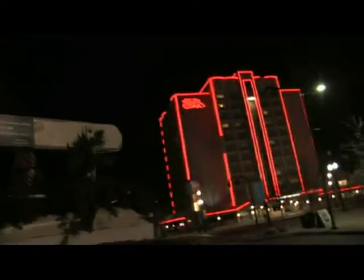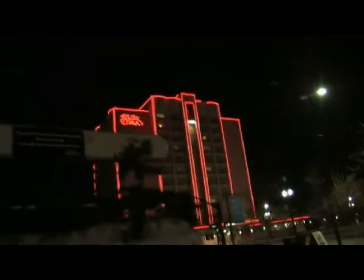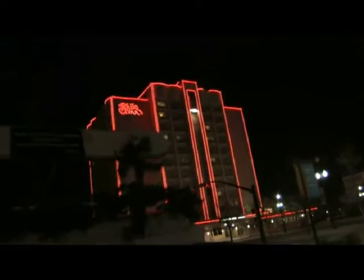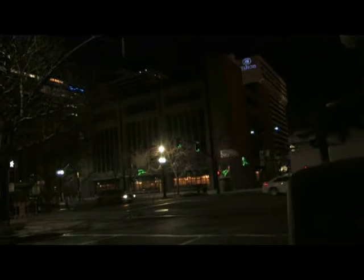So this is the other one. Oh, you're going to show me where the skywalk is, right? We're going to actually go right under it. Oh, okay. Well, there's the Olive Garden right there. That's a pretty good picture.